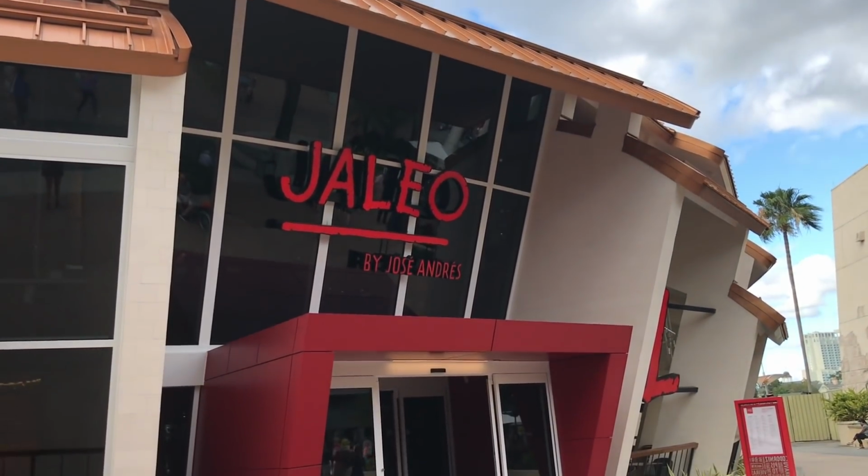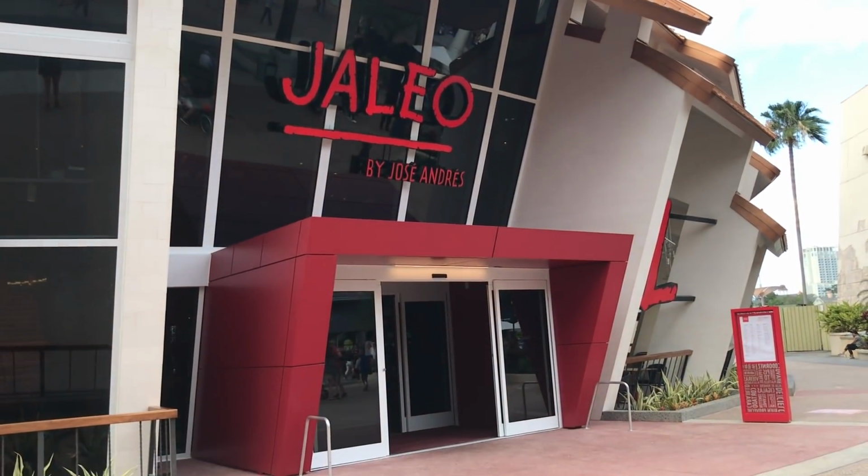But definitely come in, check out Jaleo by Jose Andres, or go check out Pepe, which opened with it, and it's the quick service location also run by Chef Jose Andres. Fabulous sandwiches. You can get that sangria to go in a plastic cup. It's an awesome restaurant. So yeah, come check out Jaleo, the newest of the James Beard Award-winning chefs to call Disney Springs home.